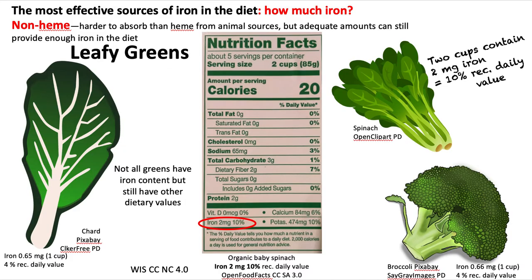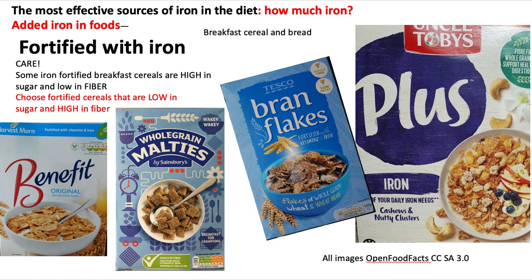And go on to leafy greens, but not all greens. Vegetables there will not all have a significant iron content, but they will have other useful dietary values as well. So 2 cups of spinach contain 2 milligrams of iron, about 10% of your recommended daily value.